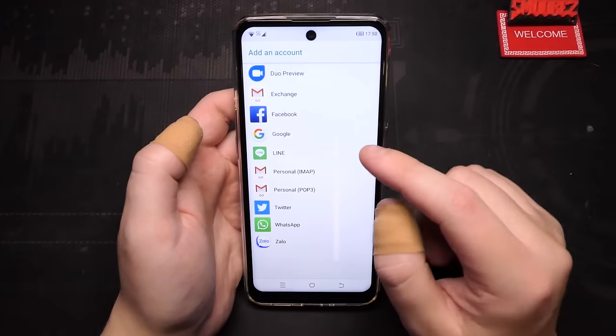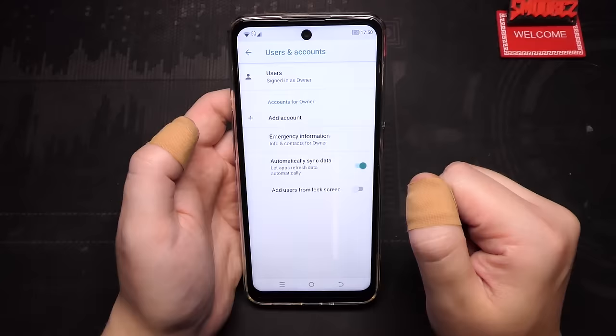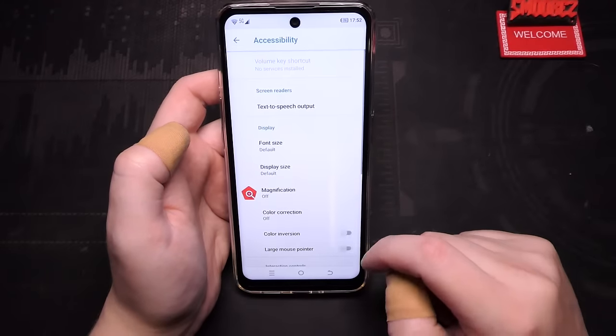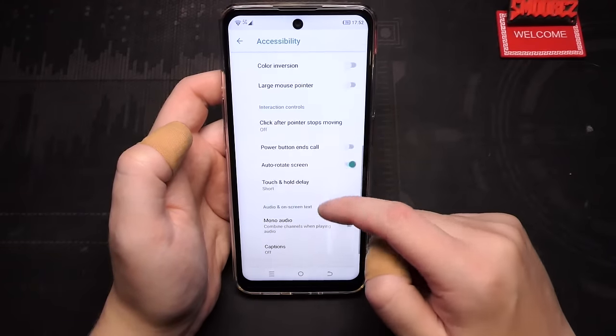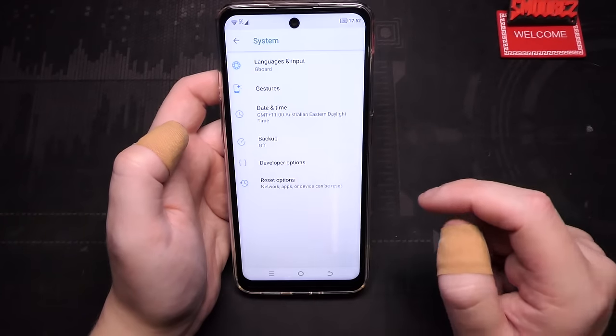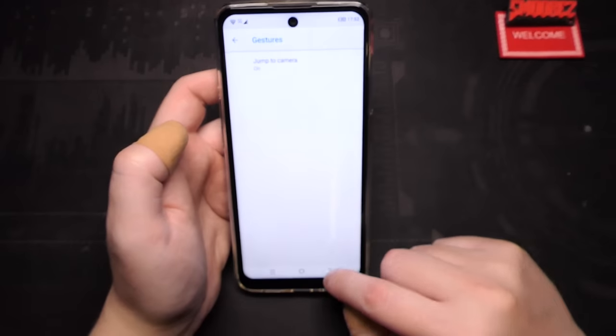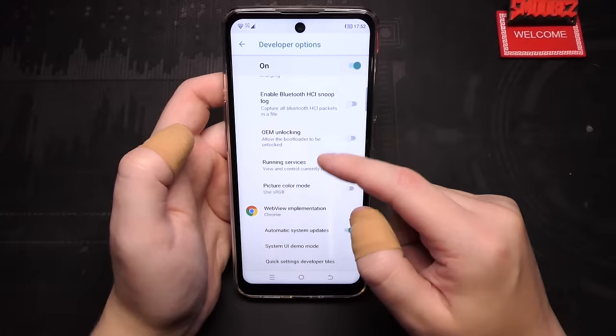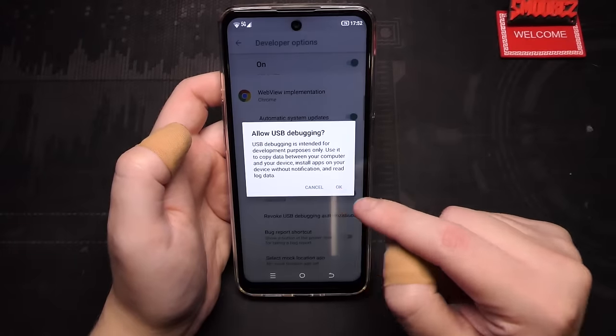Users and accounts, I'm going to have to put my Gmail onto this, so I'll go ahead and do that now. I'm now signed into my Gmail so I can access the Play Store and everything. Accessibility, not a whole lot in there, to be fairly honest. Google services and preferences, don't need to go into system, though. Gestures is not navigation, it's just jump to camera. Developer options, I'll leave it, actually. But I will put USB debugging on, because I'll need that for dumping these system files.